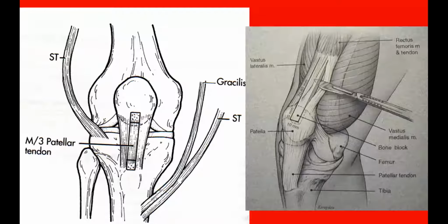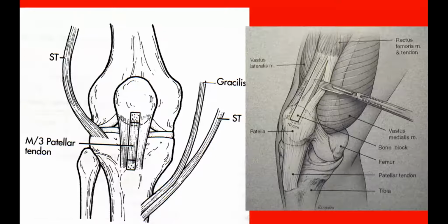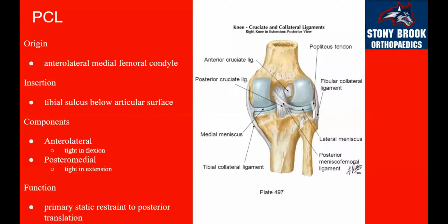This will be gone into in further lectures, but this is just showing some of the graft options that you have here. This is your standard bone, tendon, bone. You have gracilis, semitendinosis, you have your IT band, but we'll get into that in a future lecture. So moving on to our next ligament, PCL.